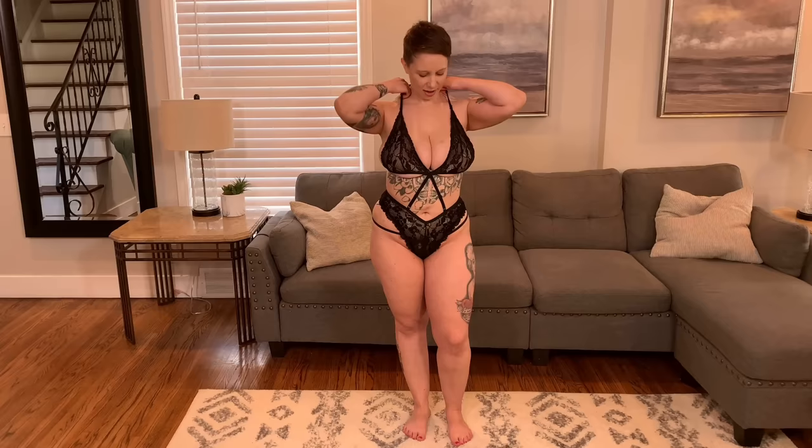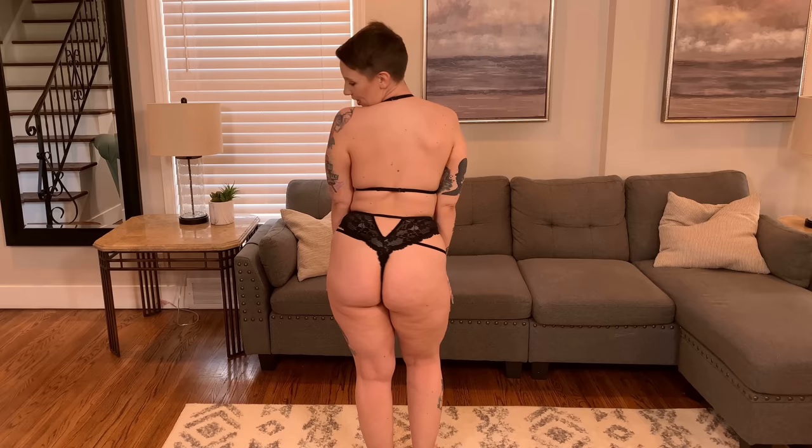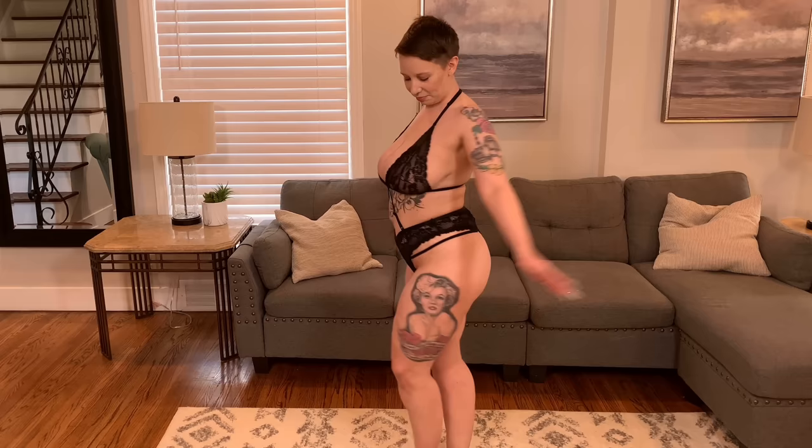One piece. What do you guys think? I like it. It fits pretty good. It's a little tight, but I mean, it still looks good. It's pretty comfy. What do you guys think? I love these straps right here. That's always fun, a nice extra cute little strap. I think I would rate it a 7.5.